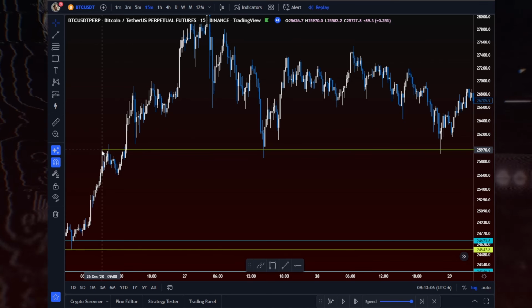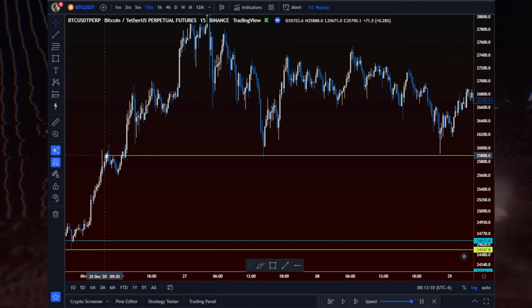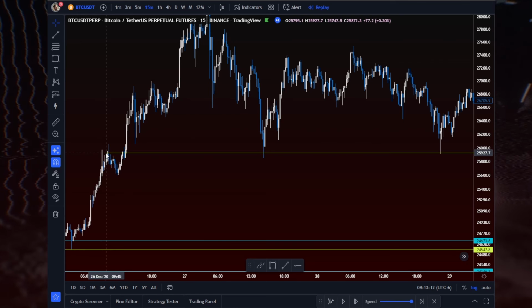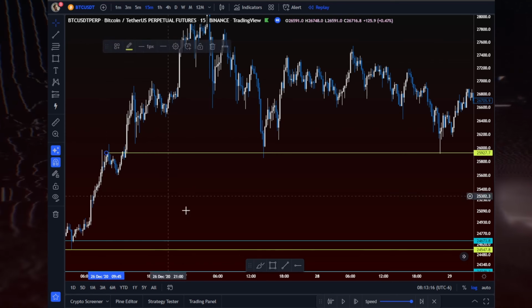So I think you have two choices here. You have 970 or you have 927. Pretty big difference in price, right? I think you have two levels here that you have to mark.